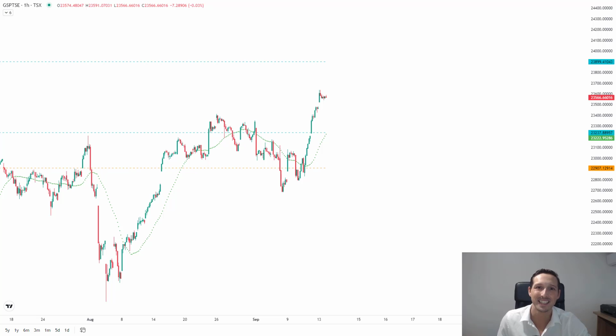Next is the TSX 60. This is the Canadian benchmark. I can either be a buyer or do nothing. Selling this is not an option for me next week. And this was a market alongside the Nifty highlighted to the upside in last week's video, and we actually broke out. We broke out of here in a third wave. You can see this kind of second wave, we broke out. We're in a third wave.